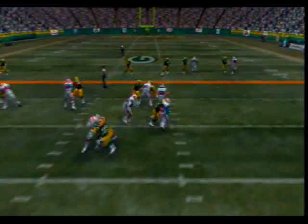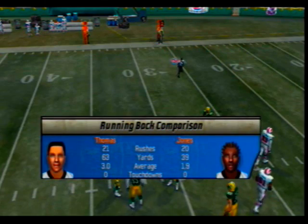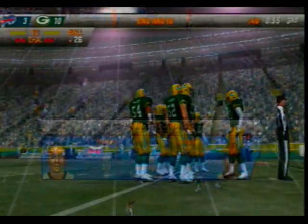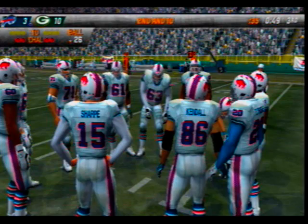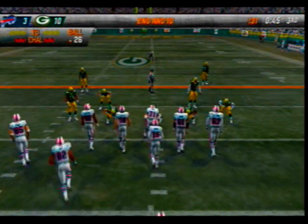With a counter play. Number 99 is there on the stop at the 26-yard line. He didn't hit the hole with much conviction on that one. Second and 10. Ball on the 26-yard line.